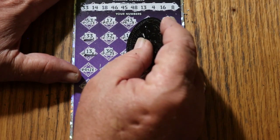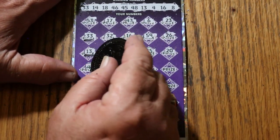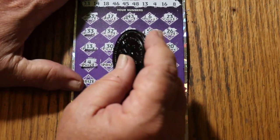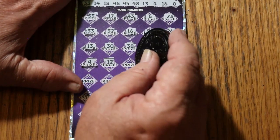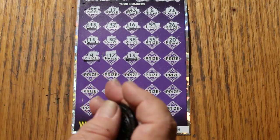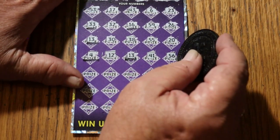30. 38. Double nickels. 55. 20. 4. And we got another match. 12, 13, and another match. So this is a $140 session. And we'll see what happens. What the total is going to end up being.